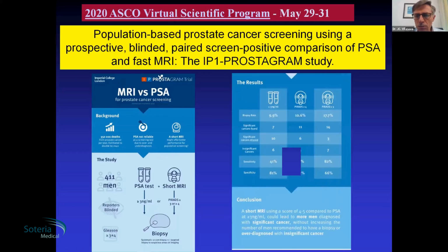What was the result? Here we have whether the PSA was positive or the MRI positive, considering positive in this case a PI-RADS over 3, that means PI-RADS 4 or 5. The biopsy rate is similar using PSA and using a short MRI. The detection of significant cancer is higher with the MRI.